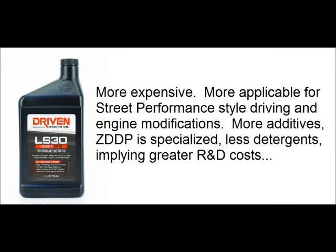Comparatively, Driven is more expensive. Yet it's more applicable for the street performance style driving and those engine modifications. It's going to have more of your proper additives. It's going to have more of the proper zinc, which is really the carrier for the phosphates that make the engine or the engine parts slicker. There's going to be less of the detergents, and therefore this is why there is greater R&D costs that are embedded into the price of these oils.